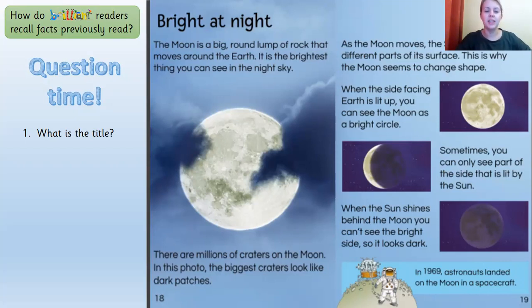Okay. The title in a non-fiction book is always the boldest piece of writing that you can see. So right at the top of our page here, can you see the part that says Bright at Night? And that's our title of this part of our non-fiction book. Well done if you found that answer. I hope you managed to write it down in time.